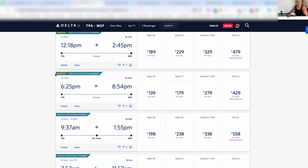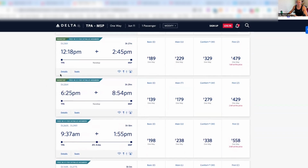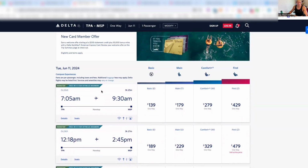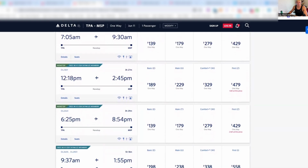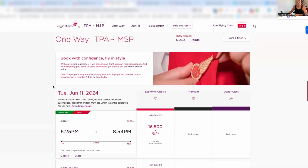And Tampa has a Delta Sky Club that you can go to. Really simple, it's a small one. But this is what I want to talk about. You're usually comparing cash prices to the points prices. Let me show you quickly on Virgin Atlantic. Guys, create a Virgin Atlantic account, create a Flying Club number, and you can do these searches. All you have to do in your search is make sure that you're searching for points.